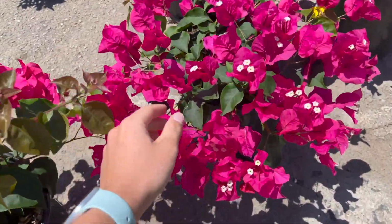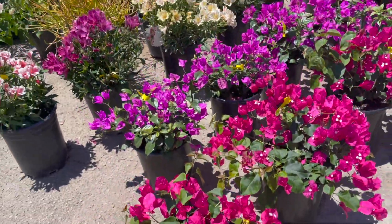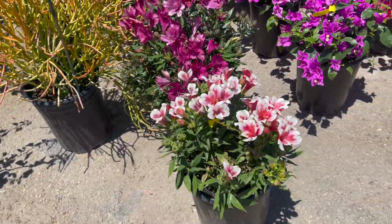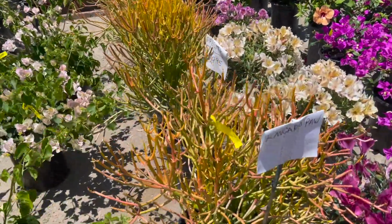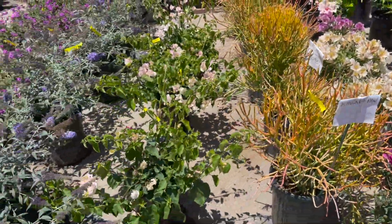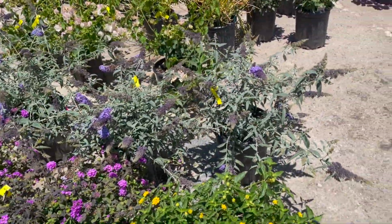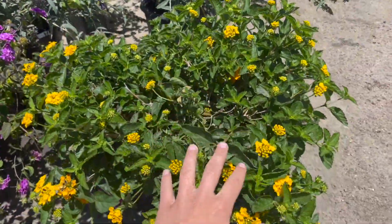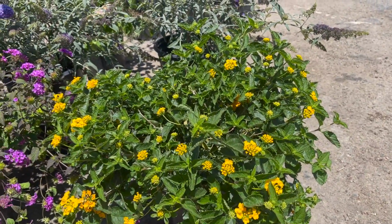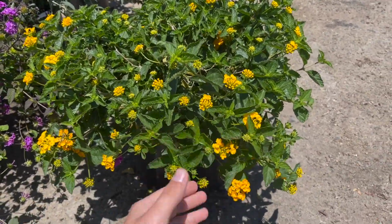Now, I've seen these around as vines, so I'm getting used to the types of plants that they have around here, but this is really cool. I really don't know the names of any of these, which is so funny. Kangaroo paw. Yeah, so it's a type of succulent. It's really cool. Oh, there's butterfly bushes. And then down here, I've seen this already, there's lantana, but you can grow it as a perennial here, almost like a ground cover or a small bush. So I guess that's just the way they grow it around here.